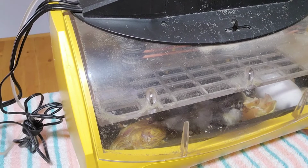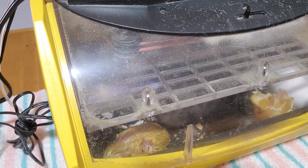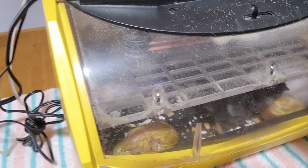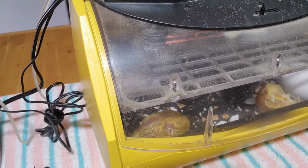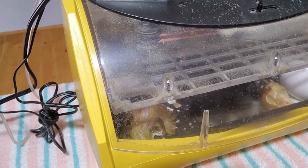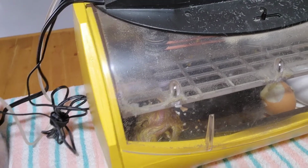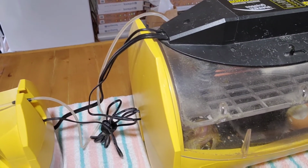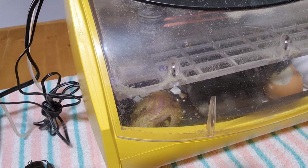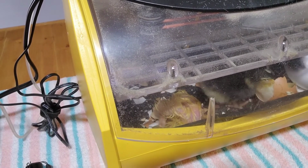They keep him going, motivated, you know, moving. But I think he still has a layer of something on him. See right there, they were trying to peck at him. They're stepping all over this one. See, they keep him moving. What's the humidity right now? 65. That's good. I don't know if we should take the other ones out and maybe put the humidity a little higher.